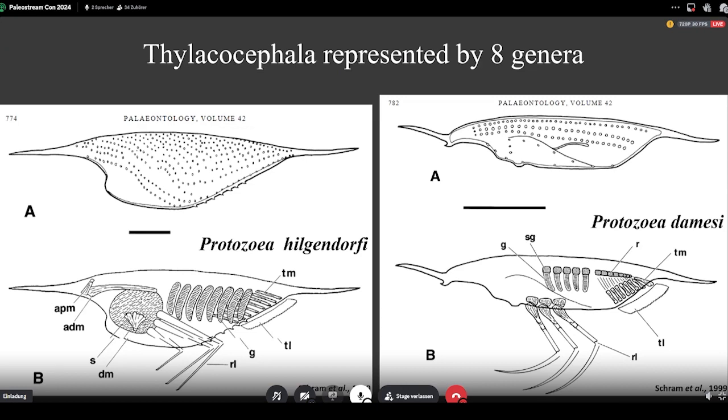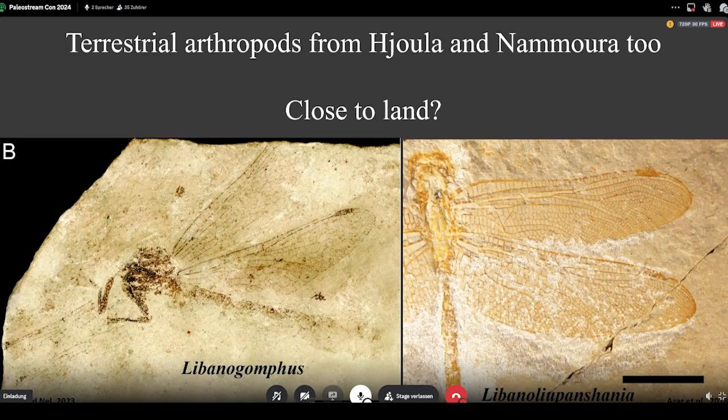We even have thylacocephalans. Thylacocephalans are a group that is wholly extinct. There are no modern representatives of this group, but we have several species, up to 8 genera from Sahel Alma alone. We got several species for some of them, such as Protozoa, which is quite fascinating, how we've learned so much about this really bizarre and mysterious group just from these sites, and a few others around the world. We even have some terrestrial arthropods, which is quite unusual, such as these dragonflies from Mahjula, indicating that possibly it was closer to land than has been previously suggested.